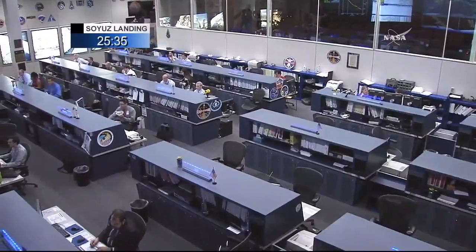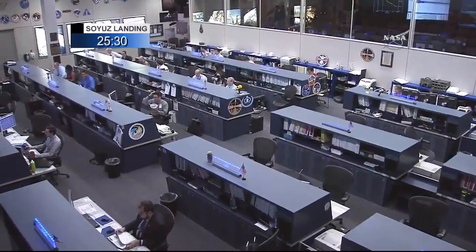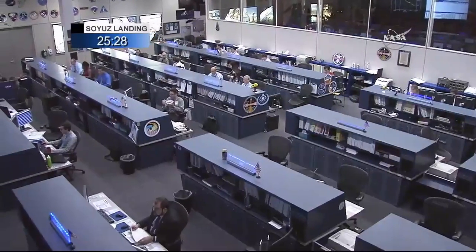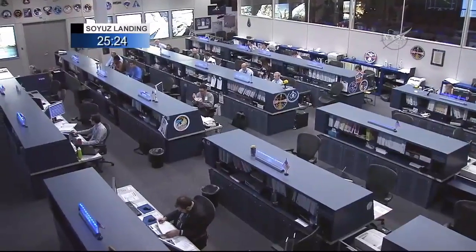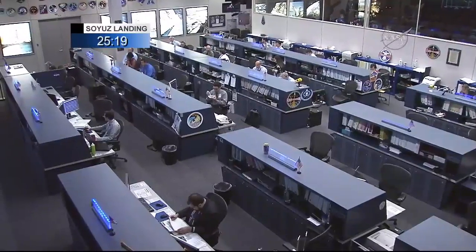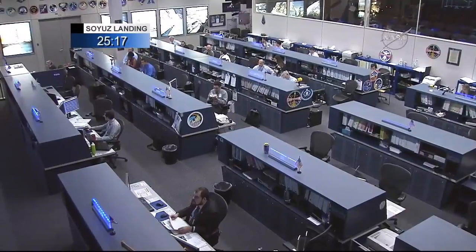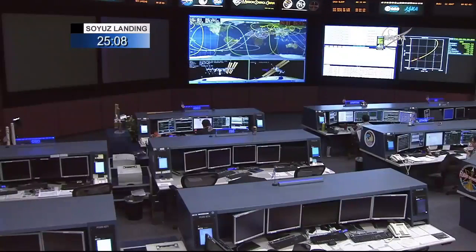So we're standing by now for confirmation of module separation. Everything continuing to go on the timeline as planned, with landing scheduled just over 25 minutes from now. And module separation has now been confirmed.